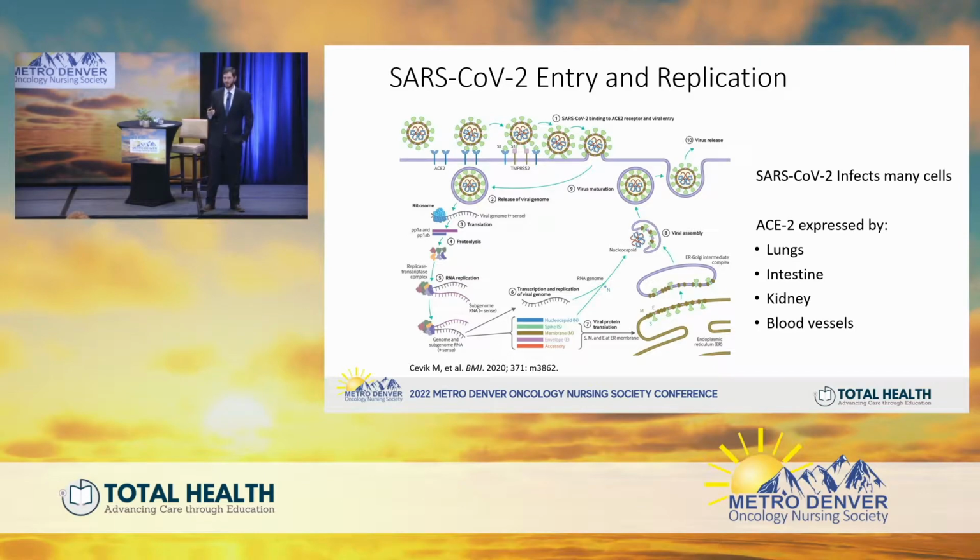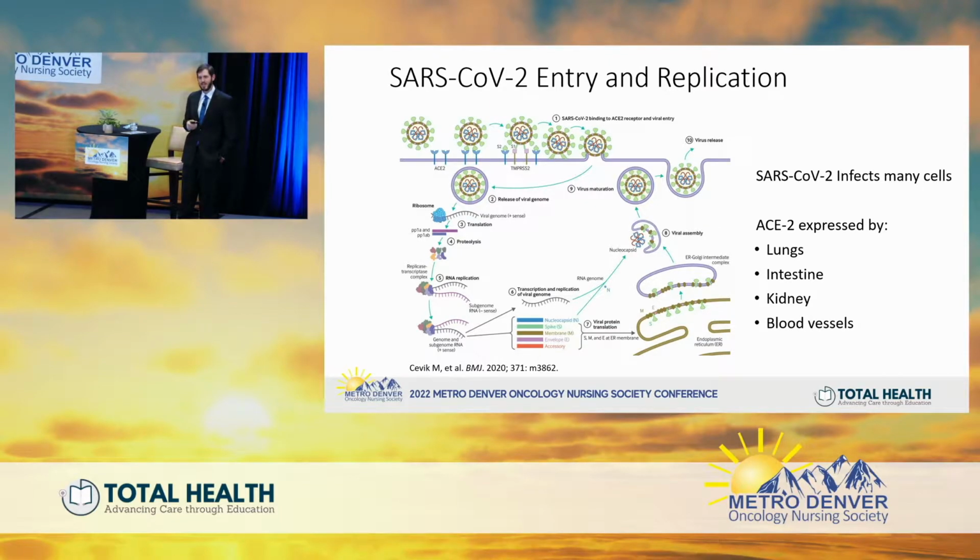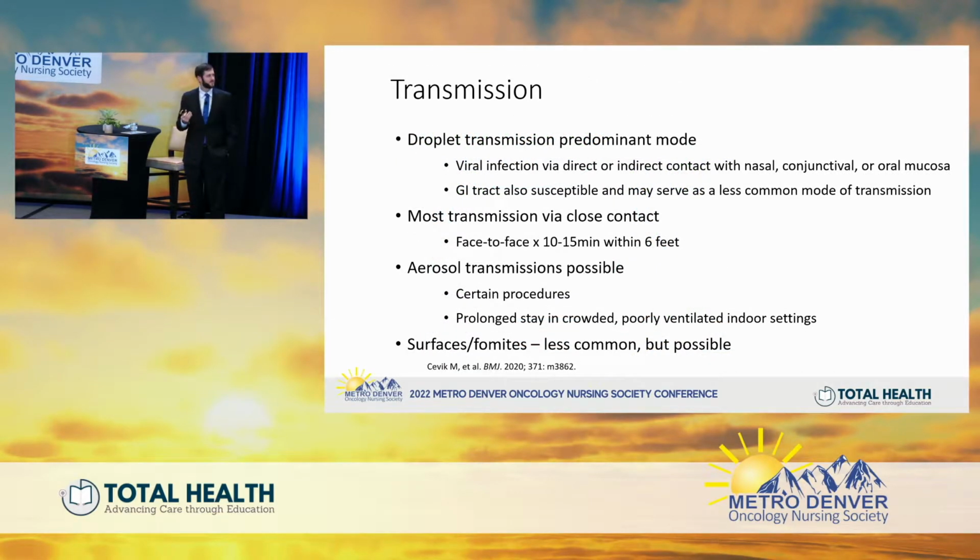How this virus replicates: it enters the cells through the spike protein binding to the ACE2 receptor, which is expressed in many different cell lines, including lung, intestine, kidney, and blood vessels. Once the virus enters, it replicates and then releases from these cells to go on and infect other cells, and then causes inflammation and damage. Transmission of this virus is mostly through droplets, generally within 6 feet. The virus can be aerosolized during certain procedures and during intense coughing spells, which increases its transmissibility and may extend that coverage zone. There is also surface contamination and some spread through surfaces and fomites.